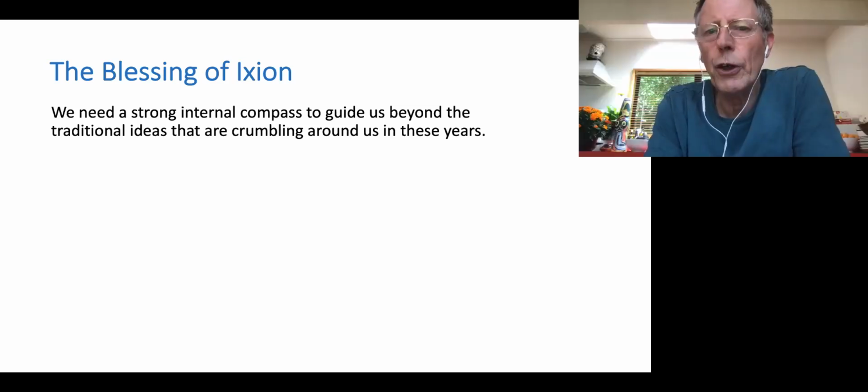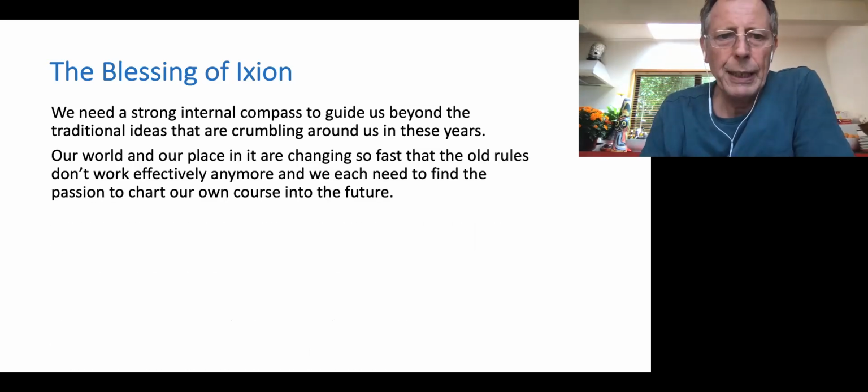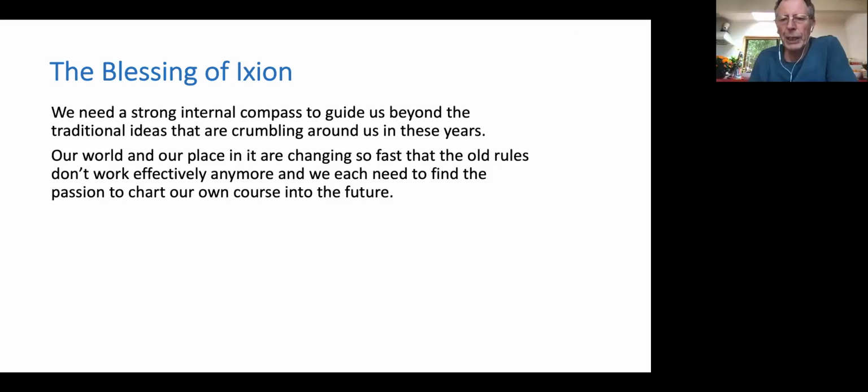I suggest we need a strong internal compass to guide us beyond the traditional ideas that are crumbling in these years. Our world and our place in it are changing so fast that the old rules don't work effectively anymore. We each need to find the passion to chart our own course into the future. And this is what Ixion can help us to do.